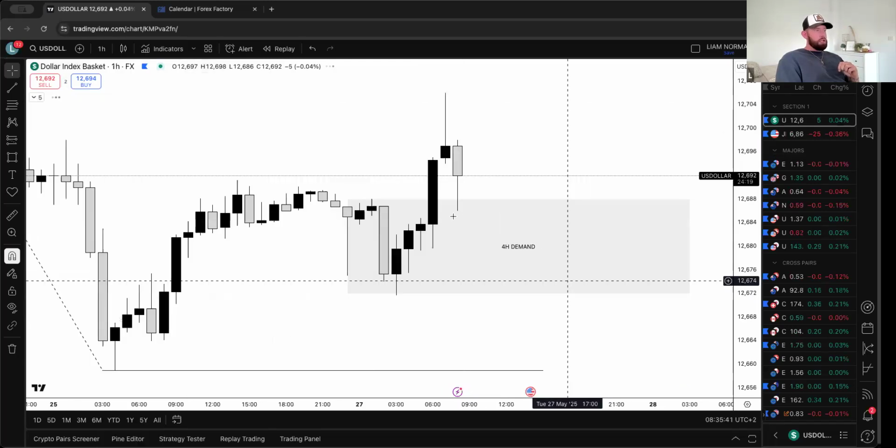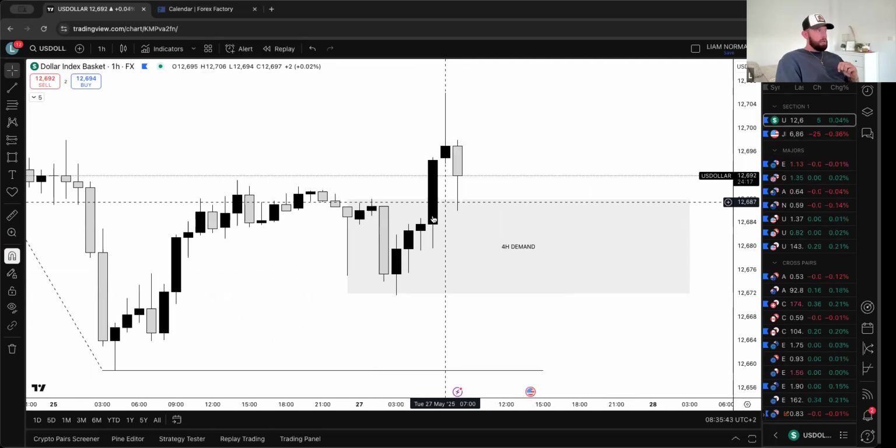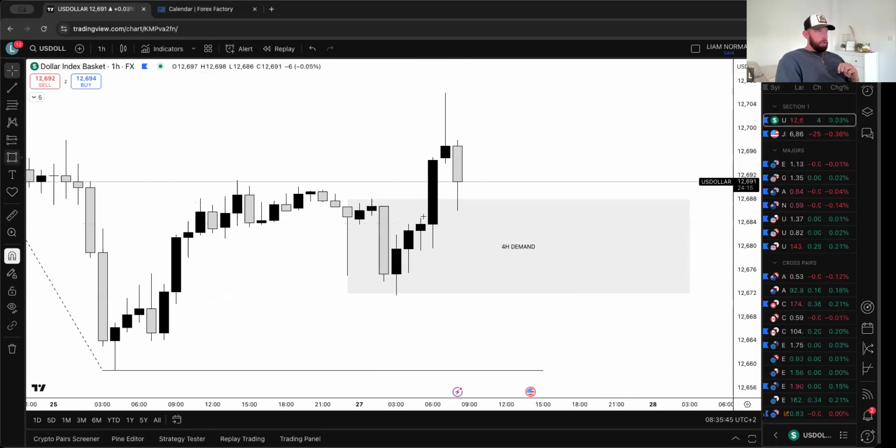Can you see how the volume is slowing down? We've filled in this imbalance. Again, we've filled in this imbalance here. Let me know in the chat if you guys can see that. Yeah, perfect. Which means that demand is still in control. You look at this area here, we've filled in this imbalance here.